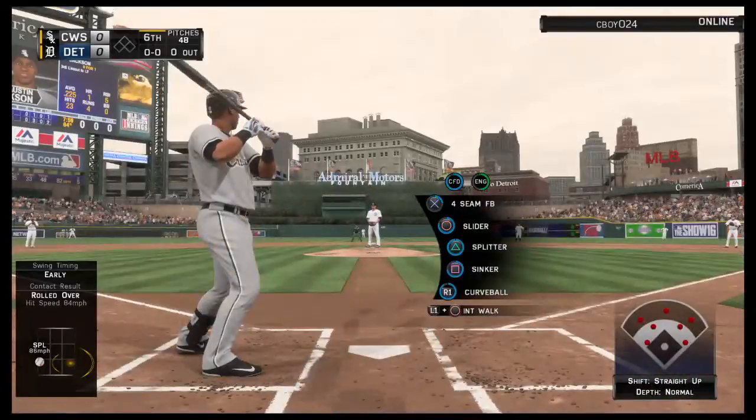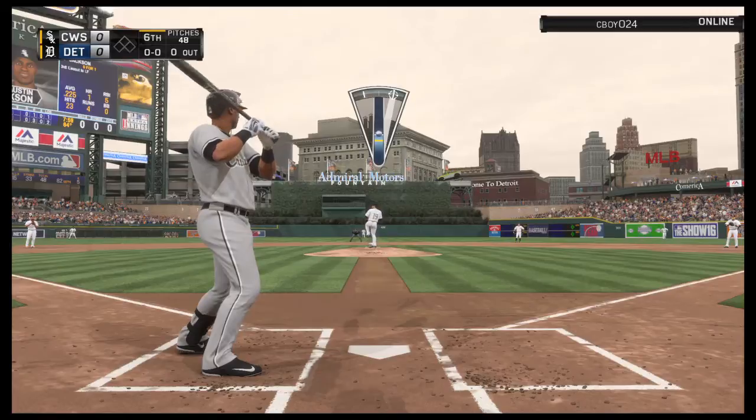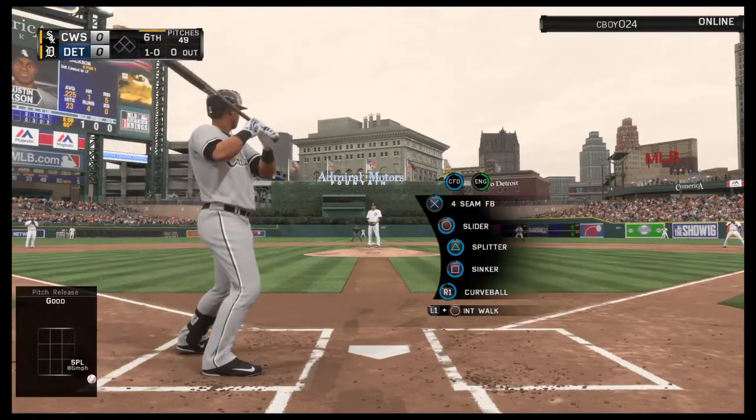Austin Jackson makes his way to the box to lead us off in the 6th inning. Sanchez is ready. First pitch on the way. First pitch of the inning is taken low and away for a ball. It's 1-0.